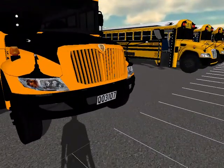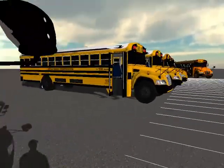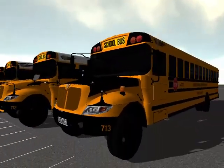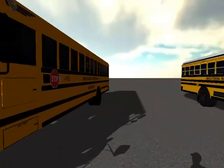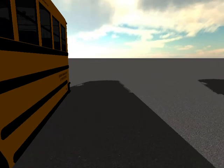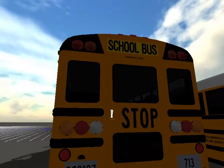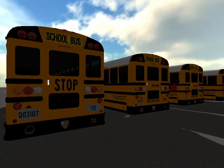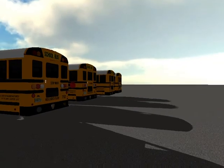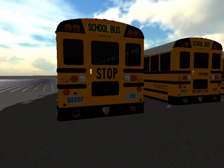713. Now this one, as you guys can see, says Q03107. This bus is an Ohio State spec school bus. This one's from Unity County. Bus 713 is manufactured by TG. This one just says stop. As you guys see, the other one says stop on the left slash. This one just says stop because it's Ohio State spec.